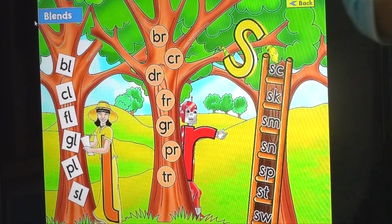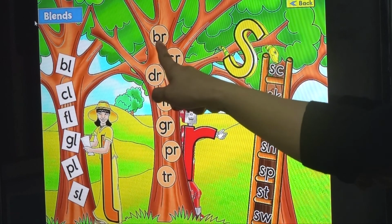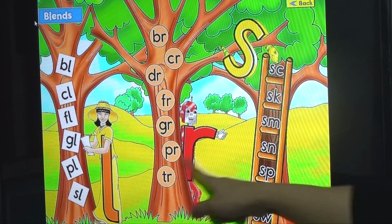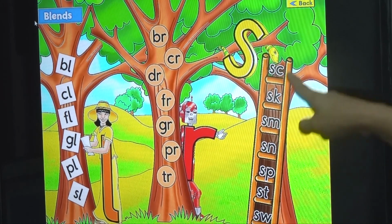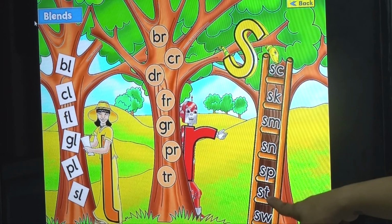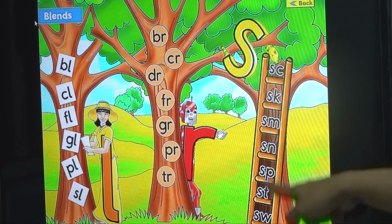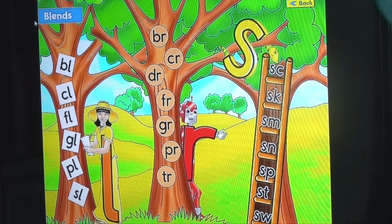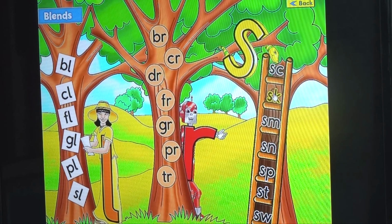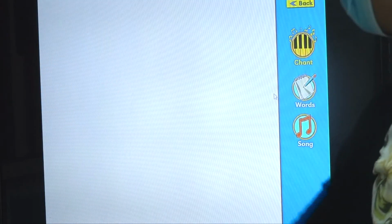Alright, so let's go see Sammy Snake and Kicking King. Is this Sammy Snake and Kicking King? No. Is this Sammy Snake and Kicking King? No. How about this one? No. This one? No. This one? No. Yes. This one? Where is Sammy Snake and Kicking King? Is it this one? Yes. Alright, so let's go there, okay?